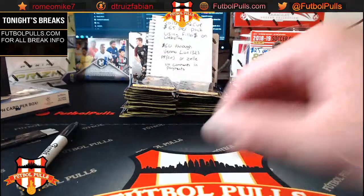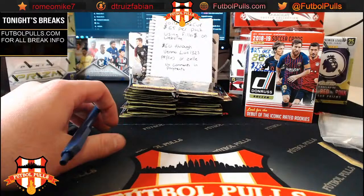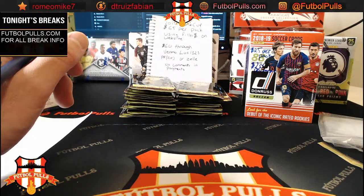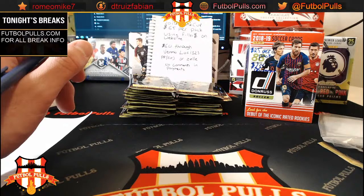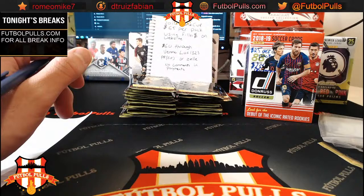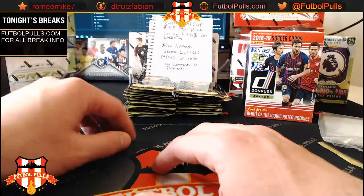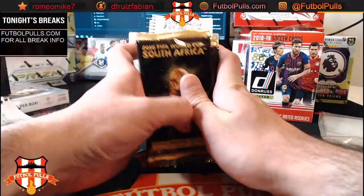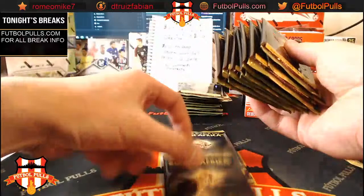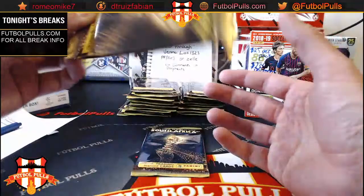Up next, we have Woody Lid. Let me know what packs you want, Woody. And as for you guys, yeah, that is my Venmo. Left three and last on the left. So 1, 2, 3. And then the last pack on the left. So let's go with pack left three first. Just make sure these are good to go. Beautiful.